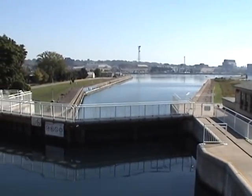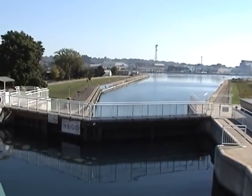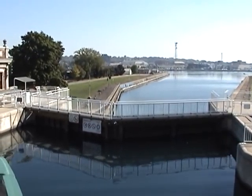Tell you about a couple of things here. We're doing just about what we did in the other lock, only in reverse. We're going to be going down.